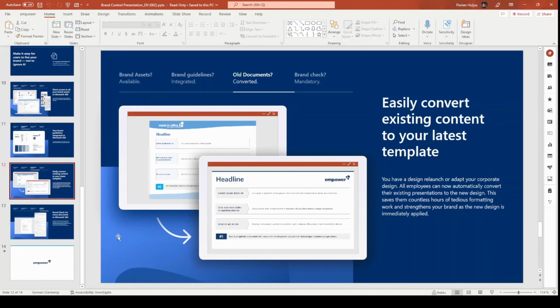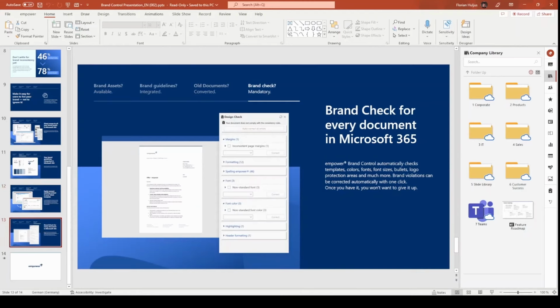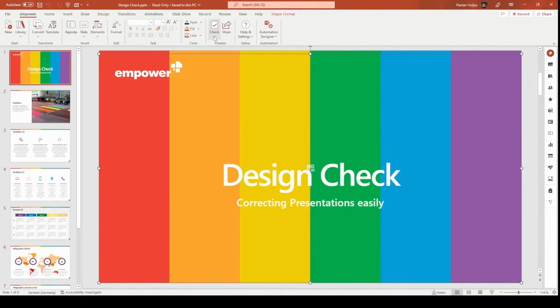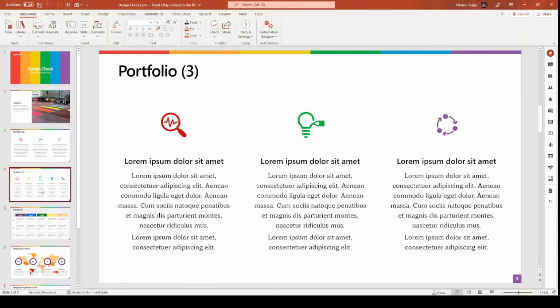As a final point in this demo, if we desire to take a closer look at specific design check features of the presentation and Word documents, there are automated checks in brand control that can quickly discover and identify all design violations that have crept into our PowerPoint and Word documents. So first, let's take a look at the presentation example from before and take a closer look now. There are errors in the title placeholders, incorrect fonts, font colors, fill colors, and wrong bullet points. This is exactly what the design check will now show us.